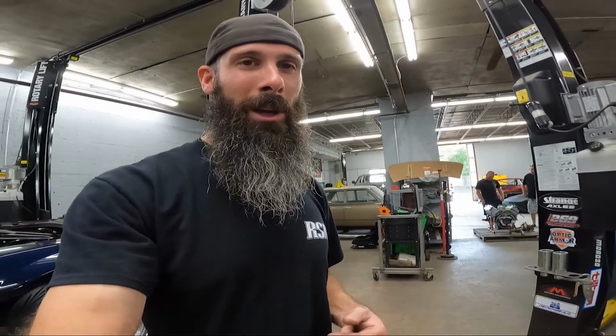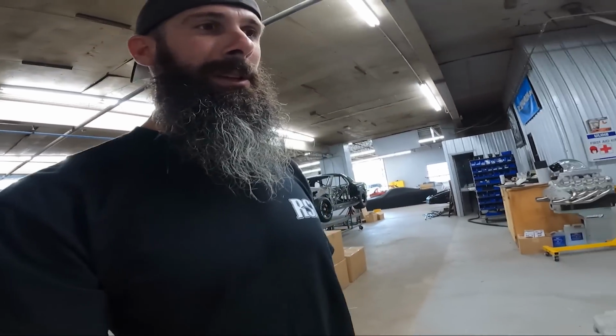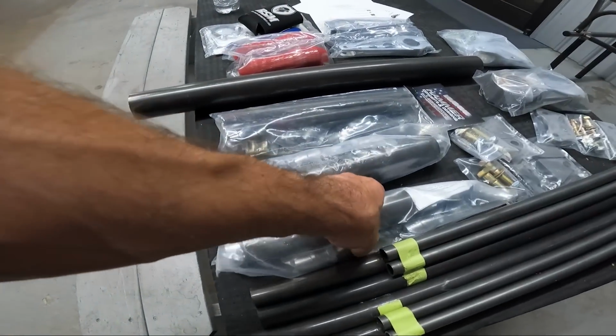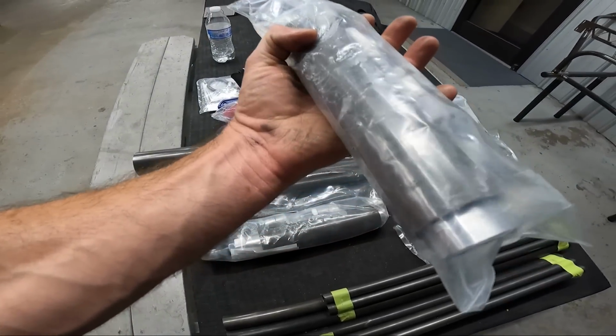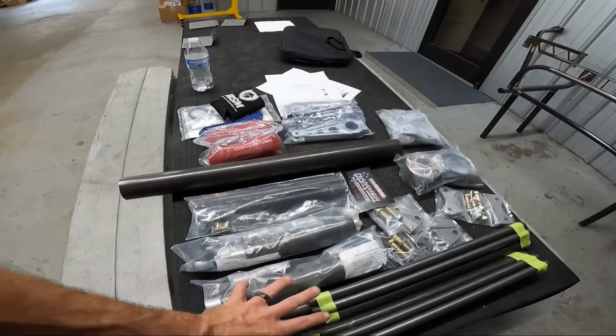Everything in the rear of this car as far as suspension is just like Grubb Arm, with the exception of the wishbone, which I'll show you over here. We do have the wishbone setup from Hammer Concepts and Designs. Brian sent us this stuff over last week. So, a big, huge wishbone setup we're going to build and incorporate into that car.